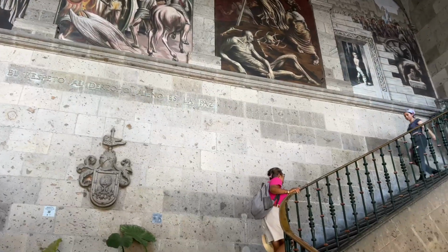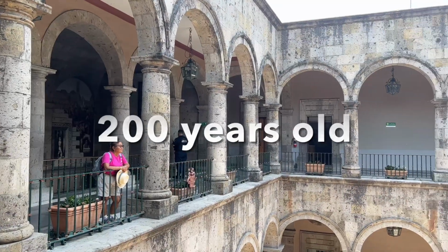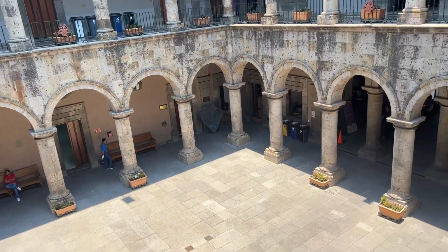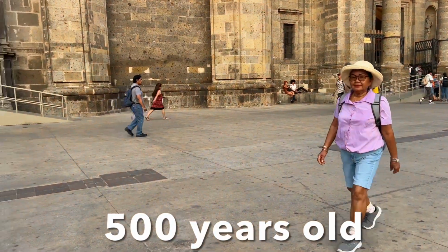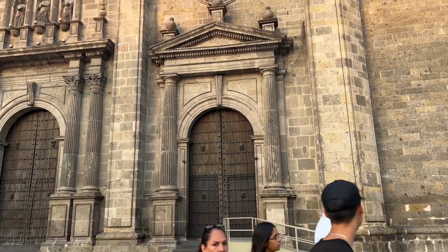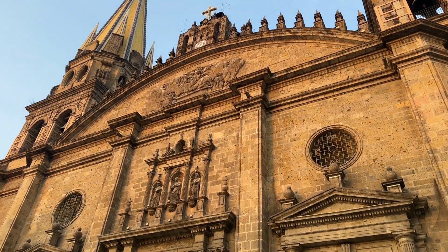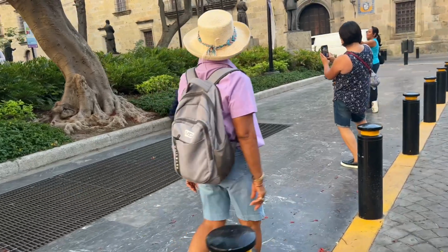We love to check out these old buildings. This is our first time here, and this building is over 200 years old. This is amazing to us to see the beauty here. As an example, the building, which is a cathedral, right behind Lori here, is over 500 years old. And the construction is so beautifully done and preserved. So we're going to take you on a little walking tour through Guadalajara.